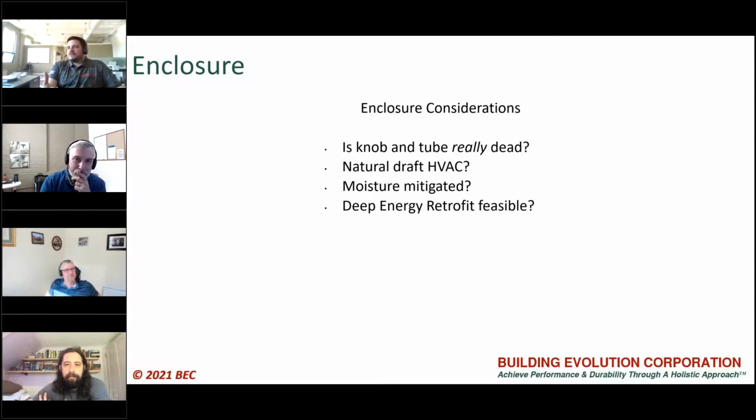So when we talk about the enclosure, we do have to consider other things. Again, is knob and tube really dead? In my experience, only about half the time is it completely disconnected through the entire house. Natural draft HVAC. Does your heating equipment have to fight just to vent in the first place? Never mind if you're making that home tighter and reducing air leakage. I'm shocked it's still even permissible. Is the moisture actually mitigated? Are you making your house tight without addressing that moisture solution first?